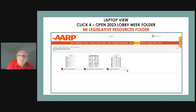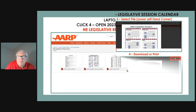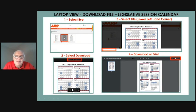Now, the next slide, I want to show you how to access these documents. And it's a pretty straightforward process. So I'm going to choose the legislative session calendar as the document to demonstrate. So remember, this was the one in the middle. You can see it with the red box. And when you click the document, you'll see a little eye. So you just want to click the eye.